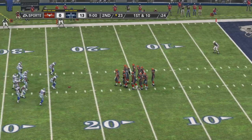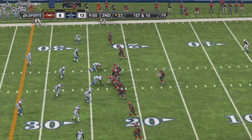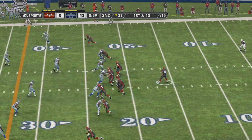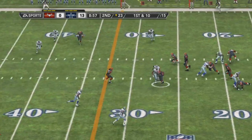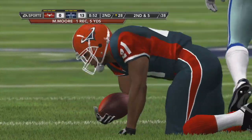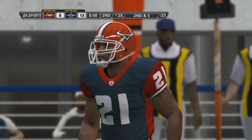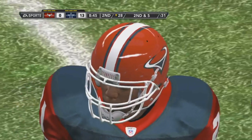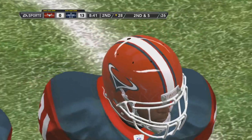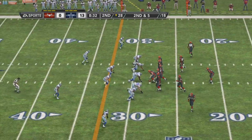They'll set up shop at the 23-yard line. Now we have a first down and 10 to go. Fires a laser down the middle. He does a good job to hang on to the ball. Moore catches it for a gain of 5. It's now 2nd and 5. Ball on their own 28.